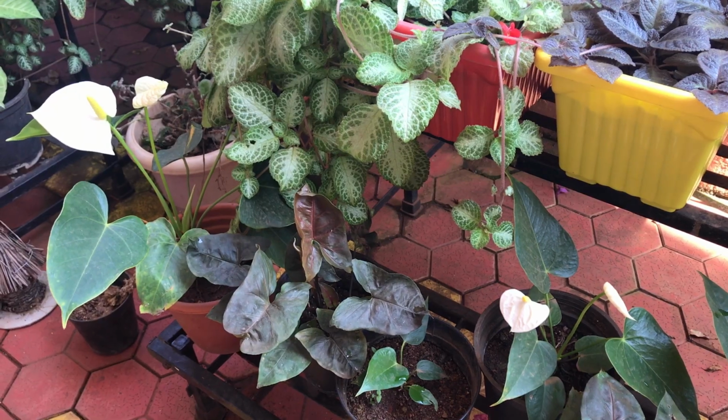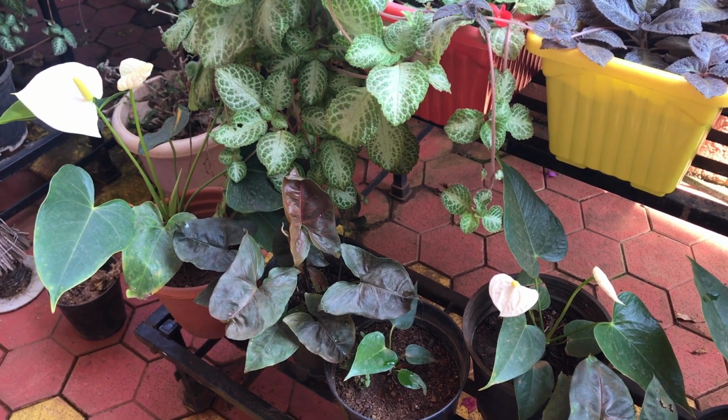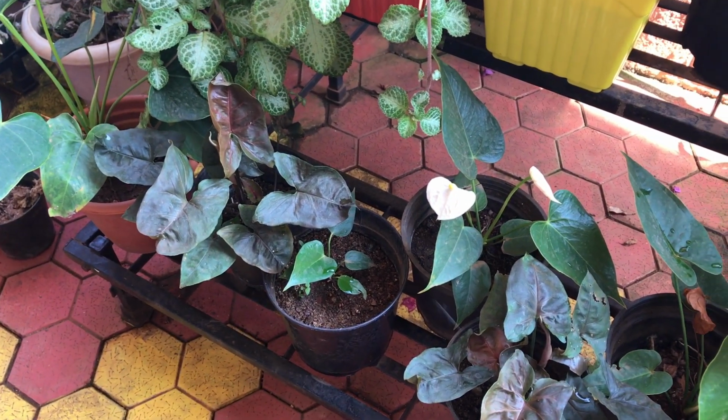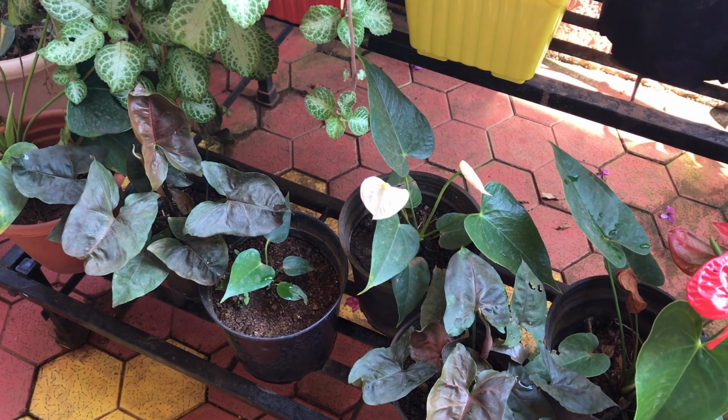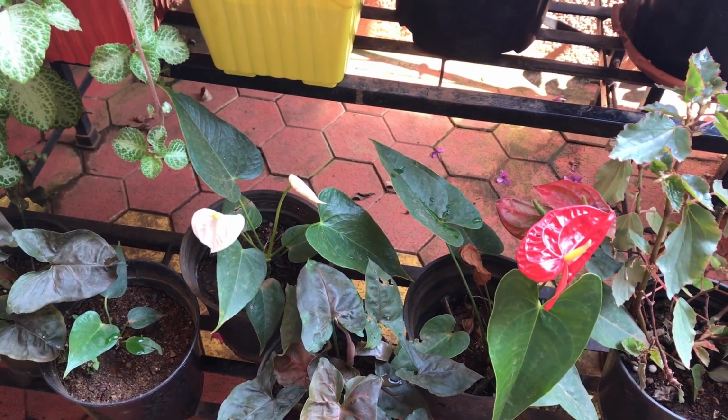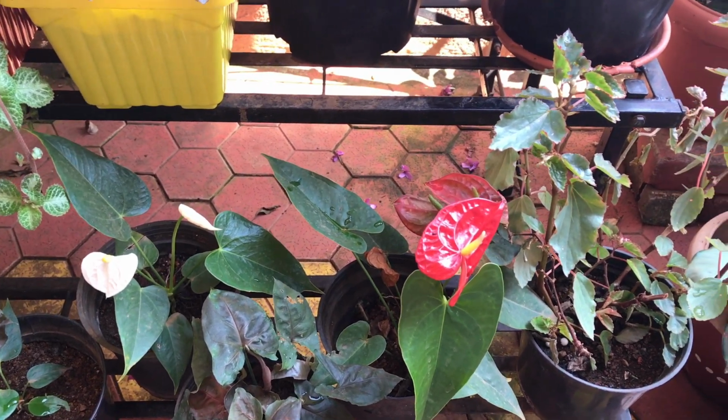So if you are someone who has a cemented veranda or an interlocked veranda, stands are a great addition to your garden because these make use of the vertical height as well, and you can place a lot of plants on it. Also, the area under the stand is easily accessible, so cleaning becomes a lot easier.